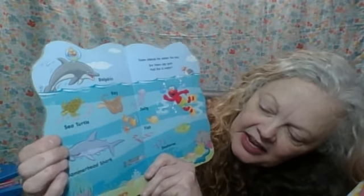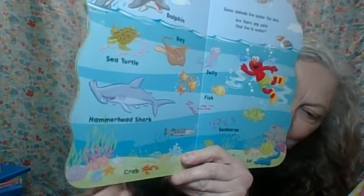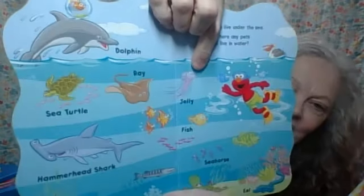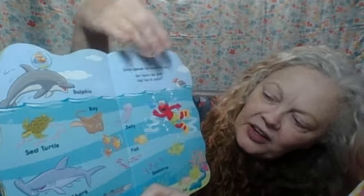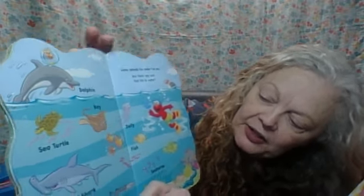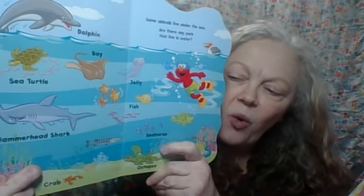Let's see, what else? A crab. Do you see the crab at the very bottom there? Crab. Good. Let's see. A jellyfish. So beautiful, but I don't know about for a pet. Fish. Fish make good pets, don't they? My goodness. Oh, look down here. Nana almost missed these. Those are seahorses.